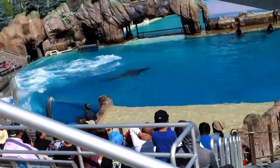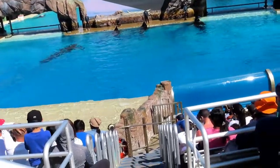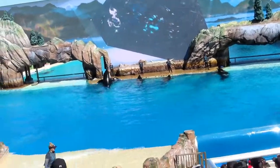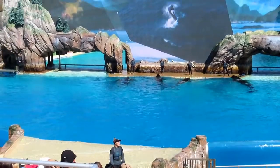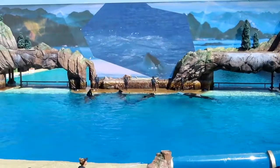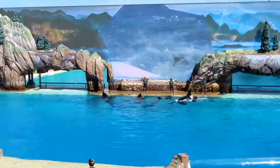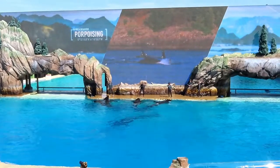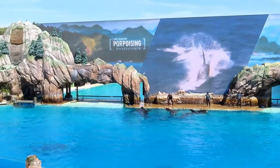Play is an important part of everyday life for killer whales. It's how they teach young whales to hunt and practice those skills as they grow. Orcas spend lots of time interacting and showing off their playful side, both in the wild and right here at SeaWorld. Porpoising is when a whale swims fast at the surface, breaking out of the water briefly.